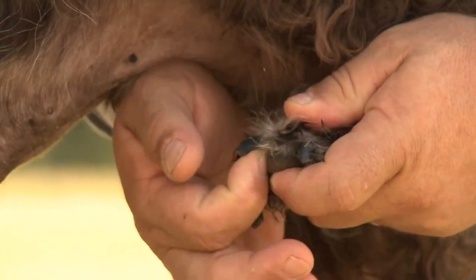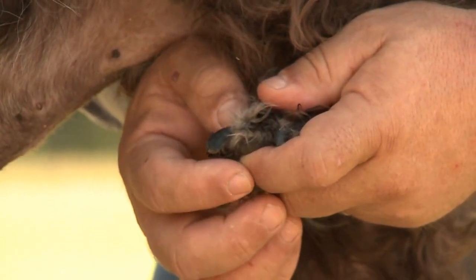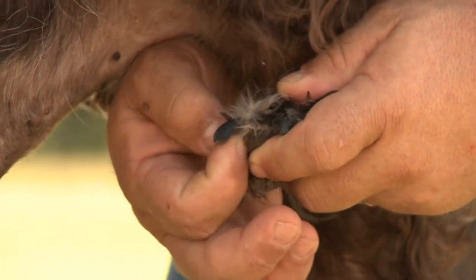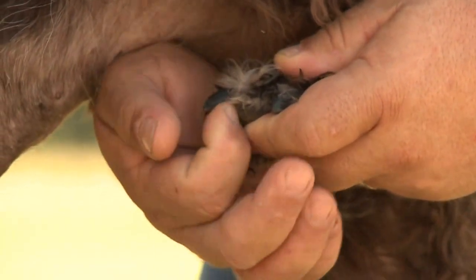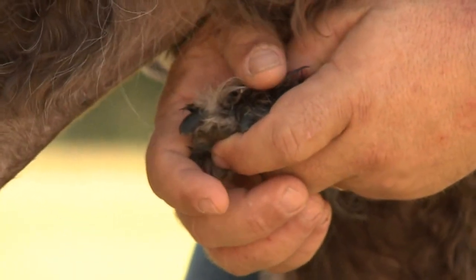The quick is in the middle of the toenail, and sometimes if you have a white toenail, you can see that. That's the part that bleeds. And then below the quick, along the bottom curvature of the toenail, is where the nerve would be. And that's where the tenderness would be.